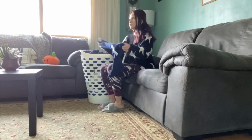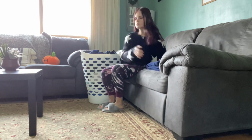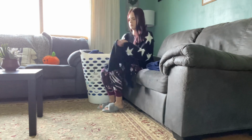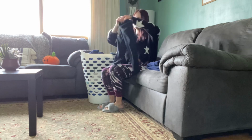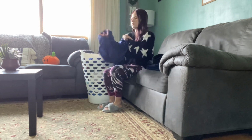Okay, so now I'm going to be folding some laundry on the couch. I always have a ton of laundry, so here's me folding a whole basket of clothes. Laundry is definitely my least favorite chore to do. I always dread doing it.